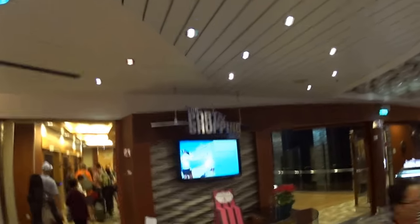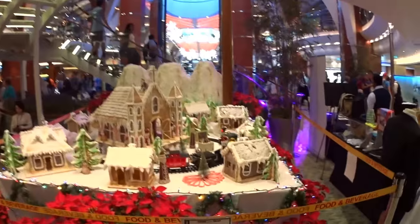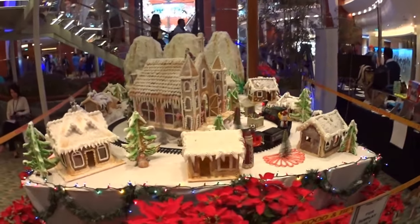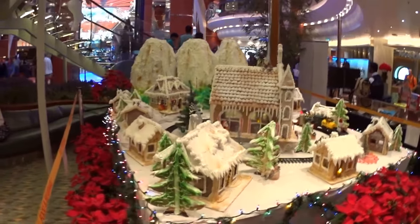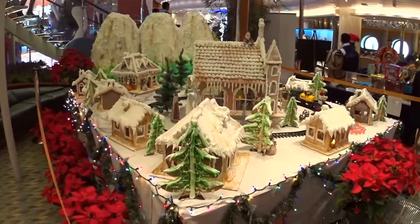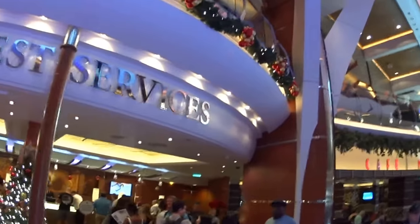Here's the port and shopping desk here. You need to ask questions about where to shop and where to spend all your money. And here's the holiday gingerbread house display. The watch shop. We have guest services here. Looks kind of small for a ship of this size.